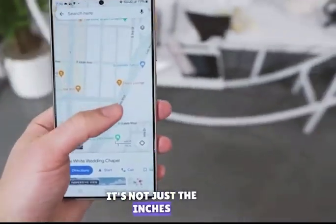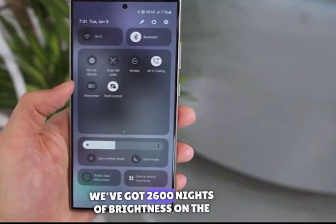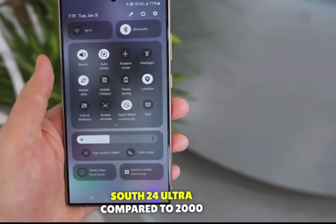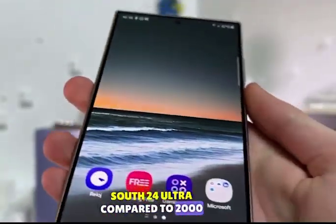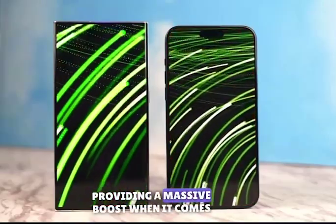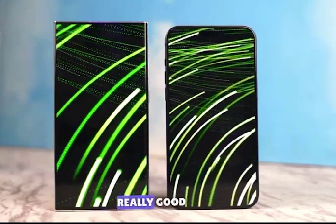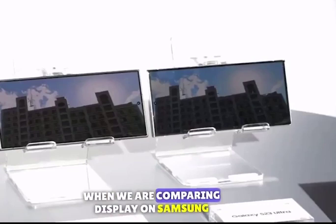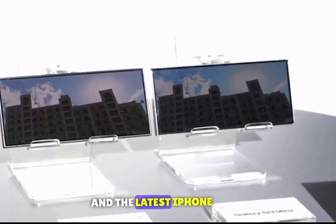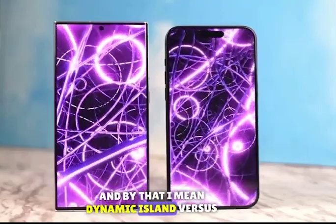It's not just the inches. The big difference is in terms of brightness. We've got 2600 nits of brightness on the S24 Ultra compared to 2000 nits on the iPhone 15 Pro Max, providing a massive boost in direct sunlight overall. Both displays are really good, but as always when comparing displays on Samsung and the latest iPhone, it all comes down to the aesthetics, and by that I mean Dynamic Island versus the punch hole.